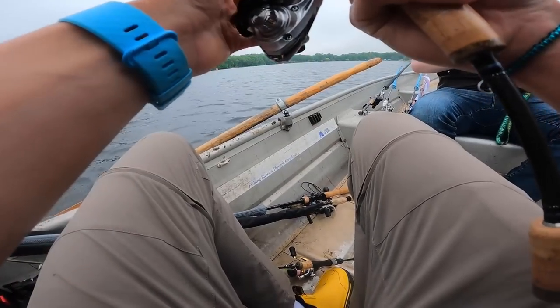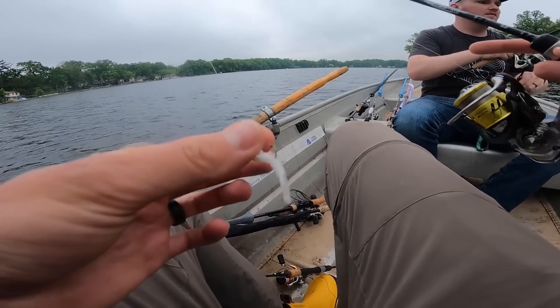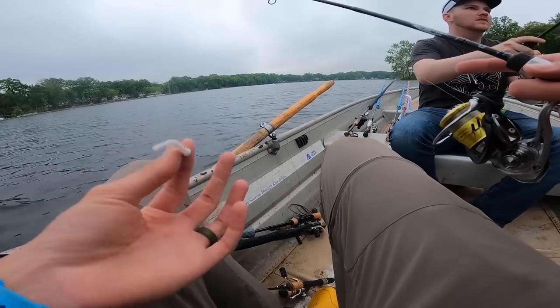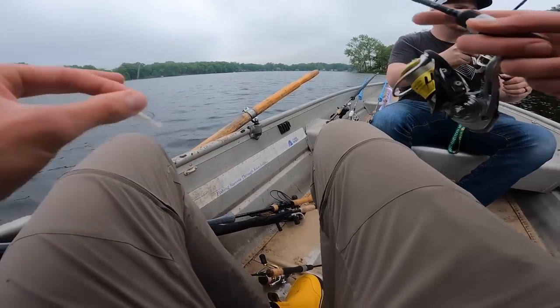Anyways, we're just gonna start with the 1/32 ounce white mule jig with a white horsefly. I wanna be able to see it. I figure the bluegill will like that white color. We'll find out. It's really overcast today. Probably gonna get rained on today. And I figure the white will just allow them to see a little bit better. Who knows?